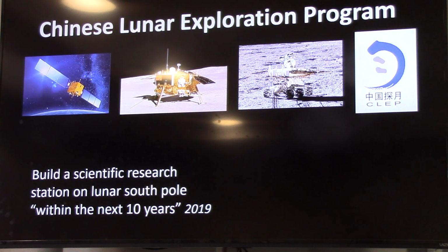This is a tight program and one to really watch. So far, the Chinese have done an outstanding job in orbit and for their lunar program. They had a quote in 2019 from the head of their space agency. They want to build a scientific research station on the lunar South Pole within the next 10 years. And that was said in 2019. Again, they're going to the South Pole too, for the same reasons we and everyone else are. There's water there.